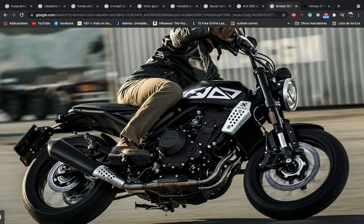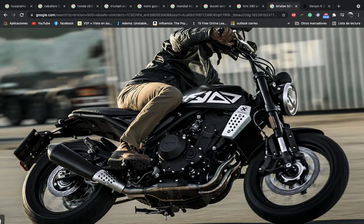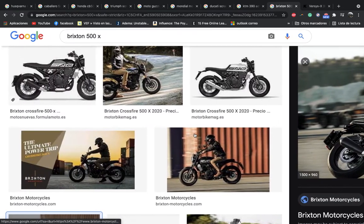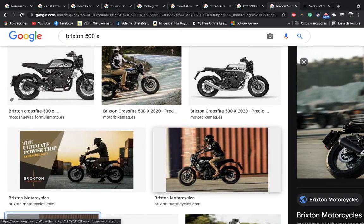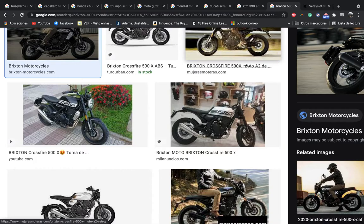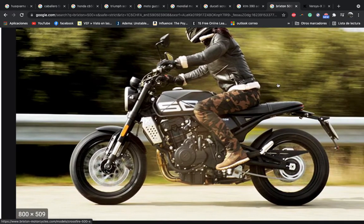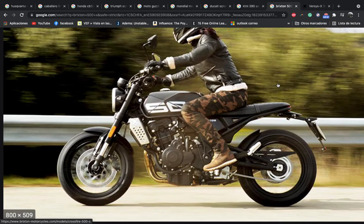I believe it's a copy from the Honda one. Yeah, I think it's a copy from the Honda one, but still, no, China. I don't like it. It's like €6,000 or 6,200, I believe. So it's like €500 more expensive than the Husky, and I actually prefer the looks of this one a little bit. Not anymore, but before I did.